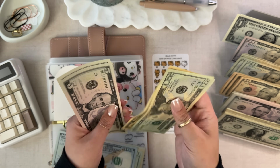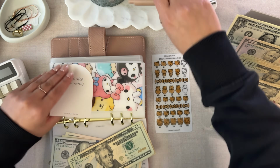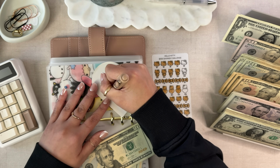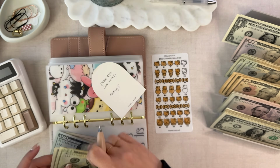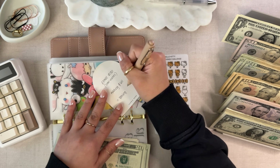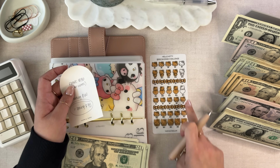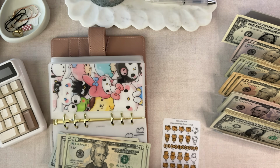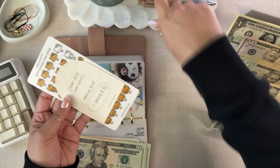So this is 20, 40, 50, 55, 60. So $60 is going to be added to this. So what I'm going to do is, yes, I have to erase 130, but I'm also adding... How much did I say? Oh my goodness. 20, 40, 50, 55, 60. Okay, $60, which means erasing 130 minus 60 is $70. So $70, I have to find the denominations here to be able to erase $70. And we're kind of going backwards in this Hello Kitty savings challenge. But again, it's just so that I can supplement finding all of those $5 star notes.